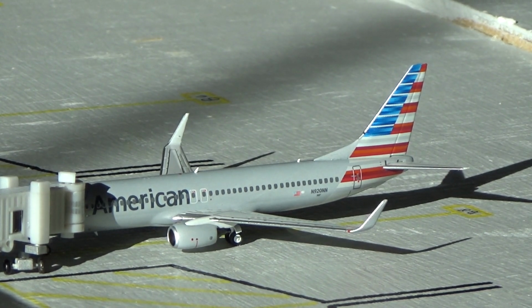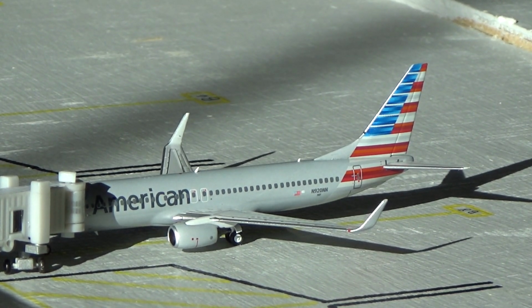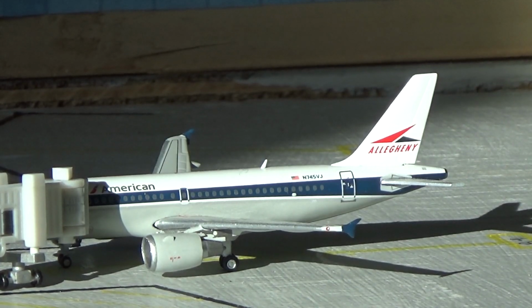So well done, American. Excited for the new regional routes to start soon. Nothing on mainline from what I know, from what I was looking at. But really exciting stuff, no doubt. And then far off in the foreground, we have an American Airlines A319, this time in the Allegheny livery. This guy came in from Indianapolis, and he's going to be heading out to Spokane, Washington today.